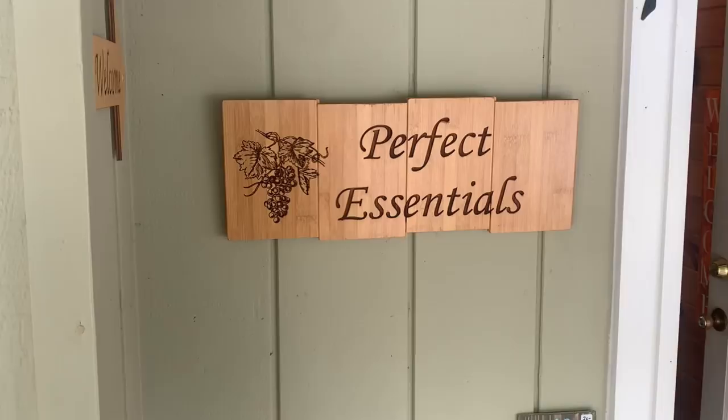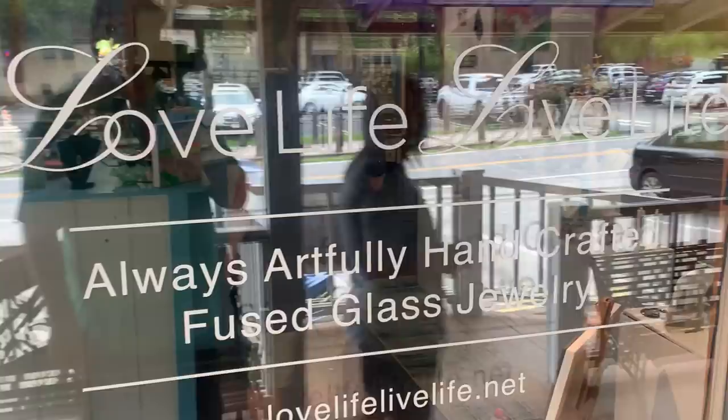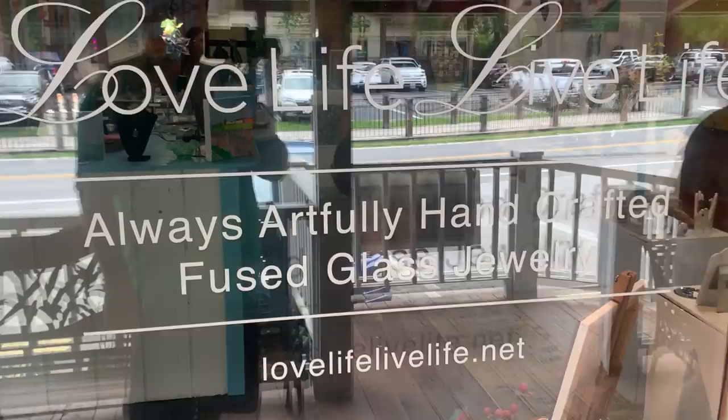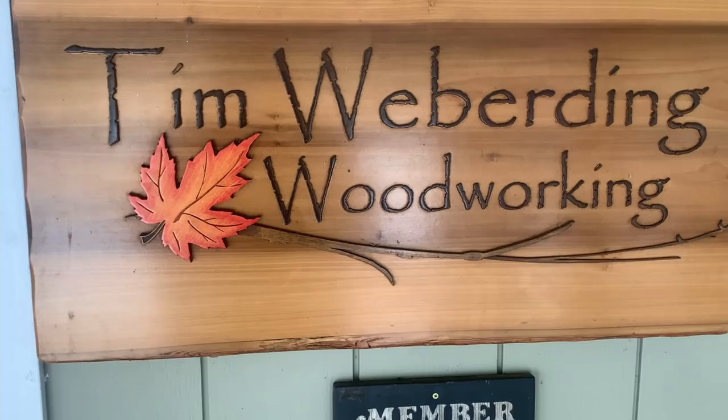So the next stop here is Perfect Essentials. It looks like they have a lot of unicorn arts and crafts and such. The new age abstract, paint pour stuff looking. There's a shot in there. Then the next spot is called Love Life, Live Life. Always artful, handcrafted, fused glass jewelry. Pretty cool spot. So the corner of this building is Tim Weberding's Woodworking.